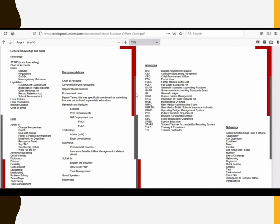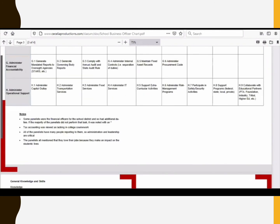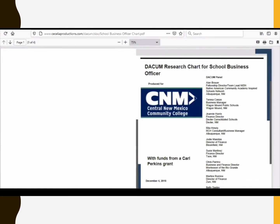The other thing we'll be asking you for is your recommendations. What should we include? What should we make sure that we include in this curriculum development? What do you wish had been covered in your education and training? So we will be creating this with your information over the next couple of days.